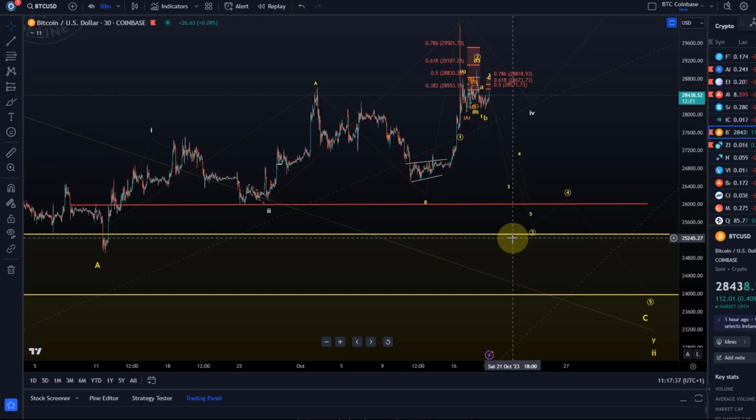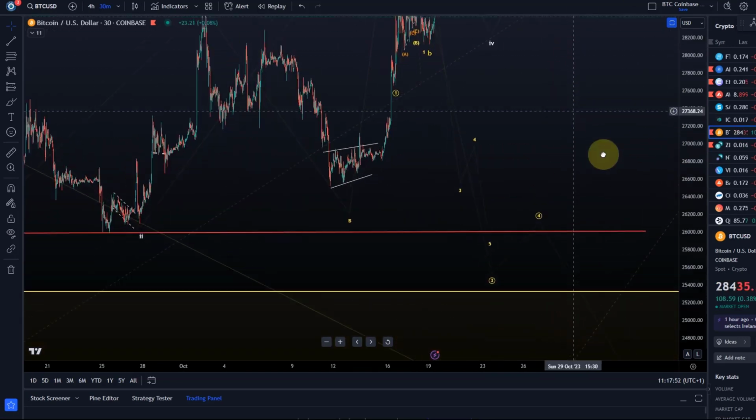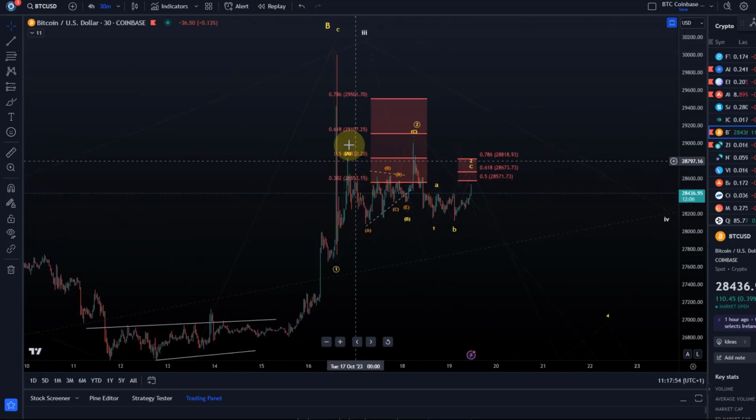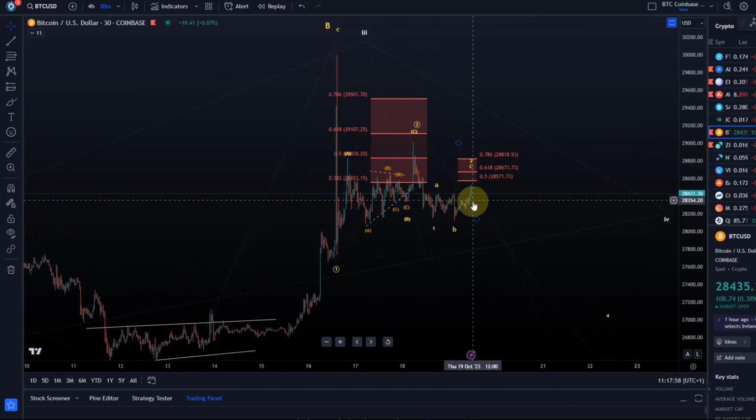But does that mean we have a clear setup that will take us to 40 to 50K with a high likelihood? And that's the difference. As soon as I have a reliable long trade setup, I will let you know. In the meantime, the short trade setups seem to work out. They are still not really being followed through, but we have rejections and resistances where we need to have them.